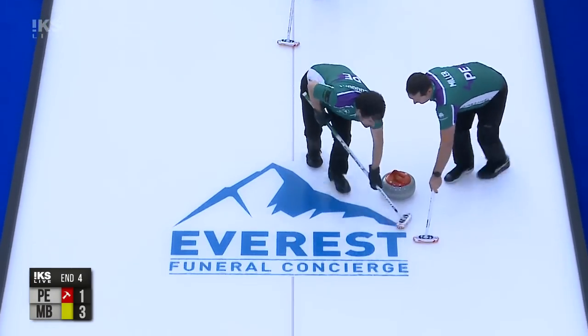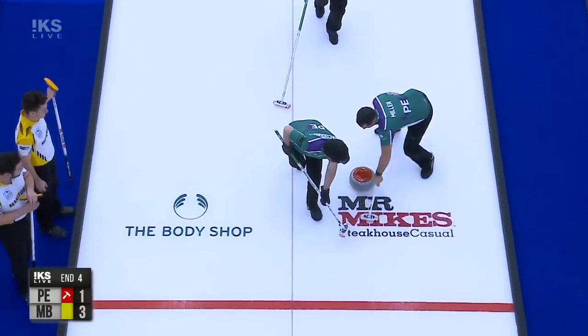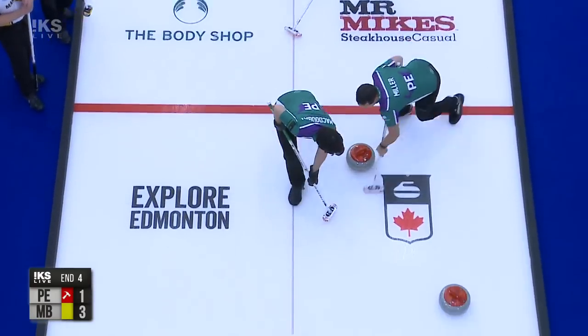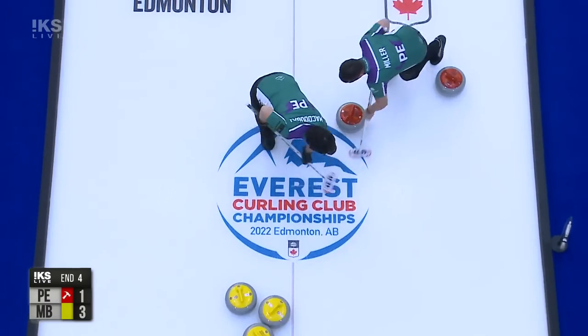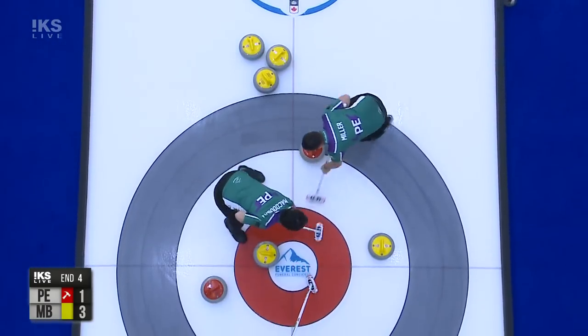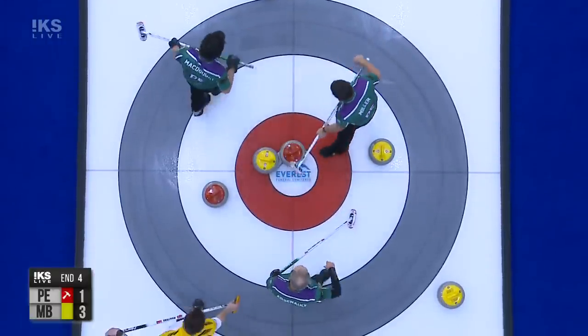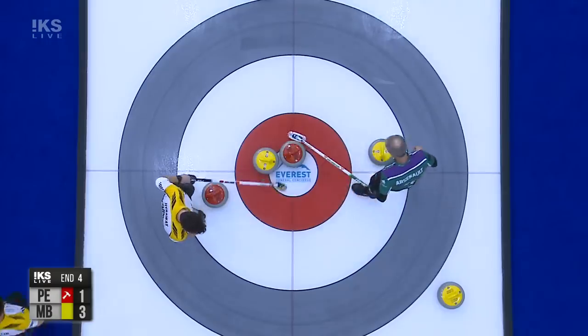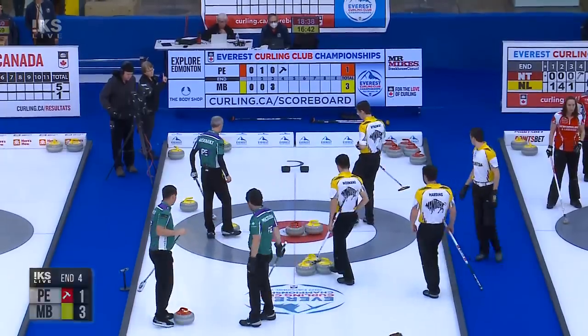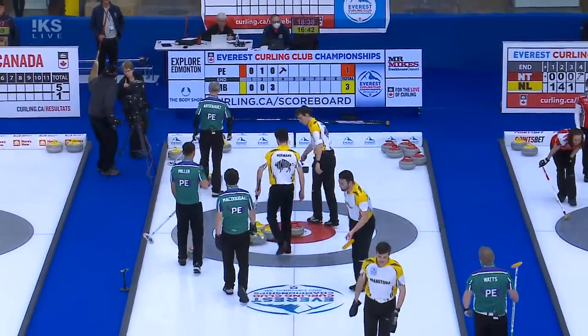They like it again. Looks like the pressure's on the sweepers now, Jen. Yeah. Starting to move now. Looks like it's sliding a little bit. Line's perfect. Right here. Come on. Yes, go, boys. Go. What a great shot. Super impressed. That's why I don't skip. I don't want to have to throw that shot. With a great draw, we're going to be 3-2 after the fourth end of play.